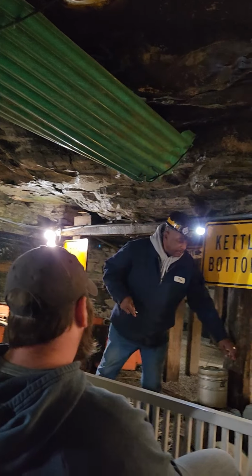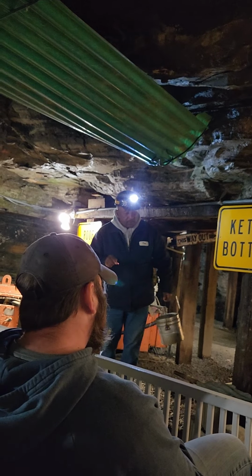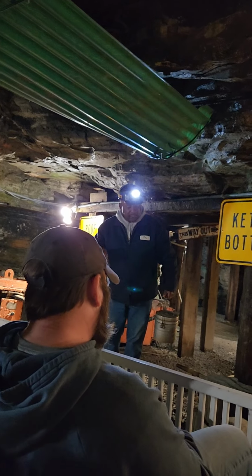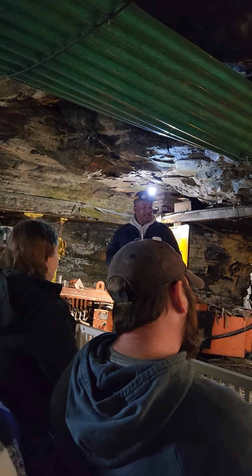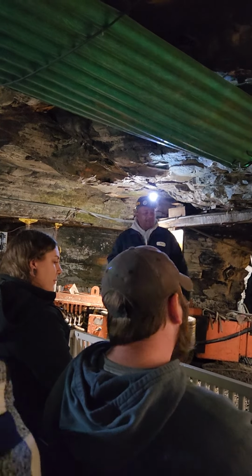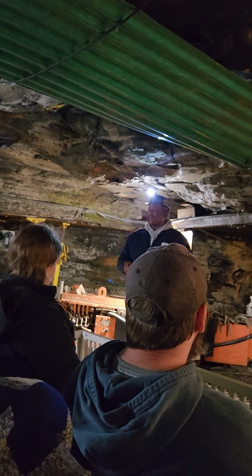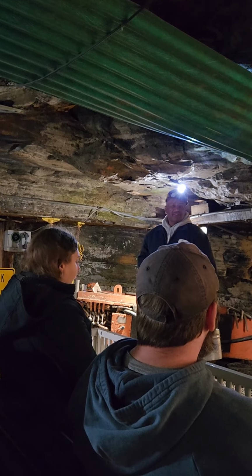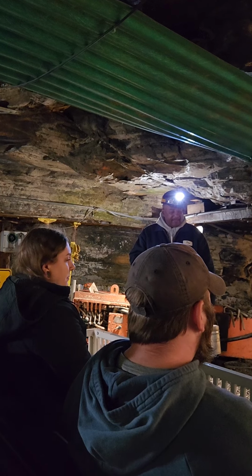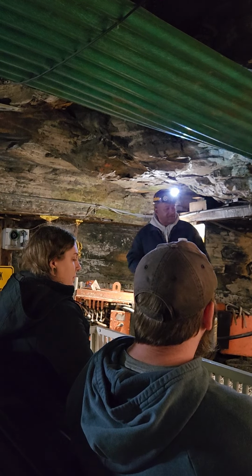Guys, look right here as we finish up. This round ball and this round ball, these are called sulfur balls. Sulfur balls are found in the coal mine. Very seldom found. They're worthless. When you find them, you kick them to the side. People take them and paint them and put them out in their yard, use them for yard ornaments.